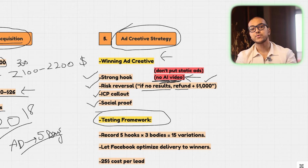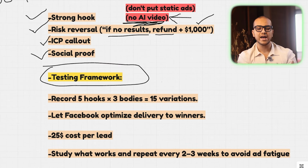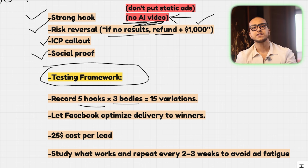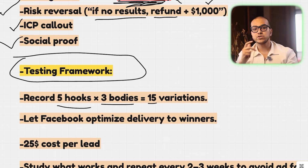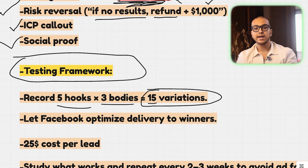So now that we have our ads already, how do we go about recording ads? Every time I want to test a new niche, I record about 5 hooks and 3 bodies. The hooks are the first 20, 30 seconds of the ad, and the bodies are the rest of the ad. The reason I'm recording 5 hooks and 3 bodies is because I need 15 ads to test inside Facebook in the beginning. 5 hooks times 3 bodies, those are 15 ads that I'm getting right away, and I can test those.